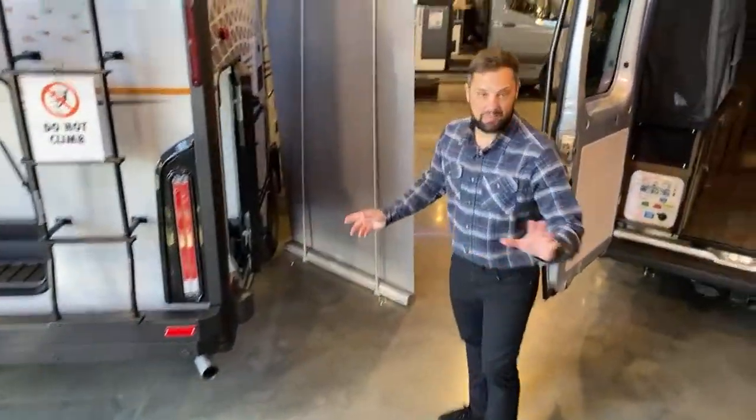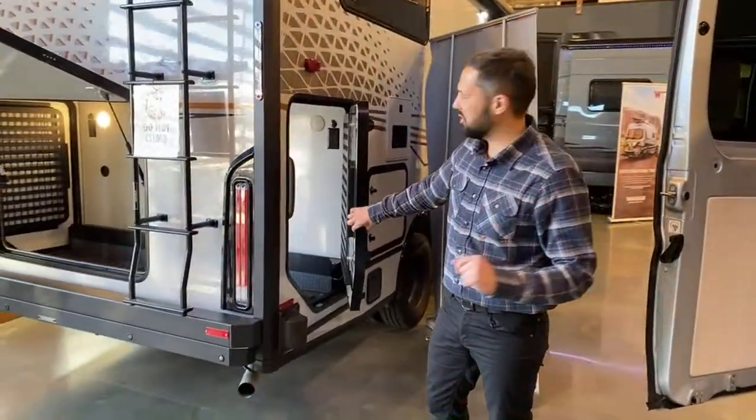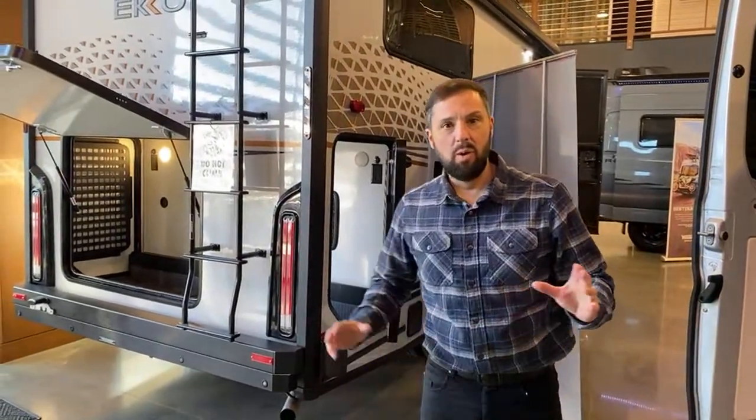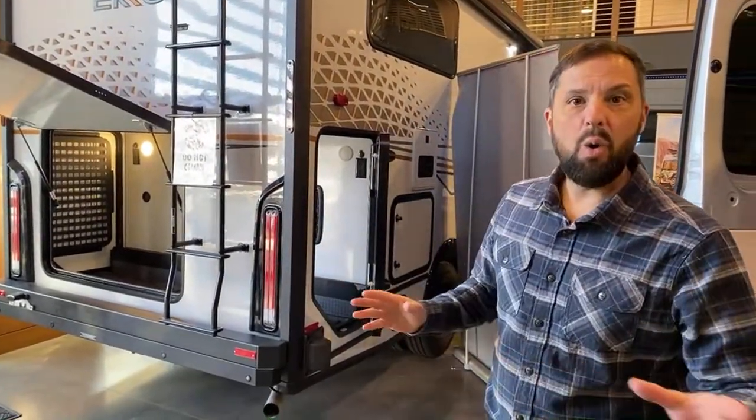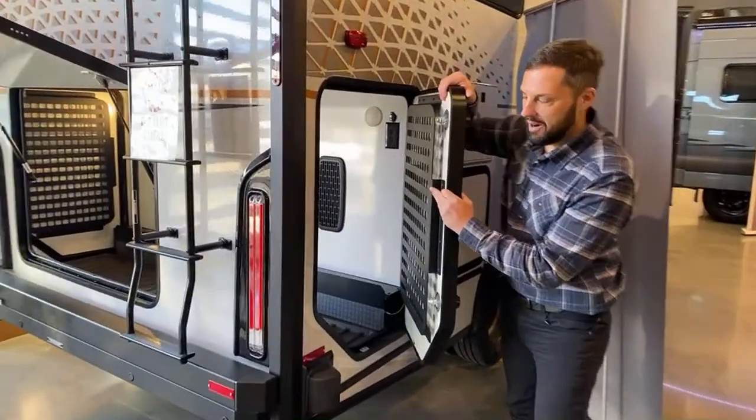Over here, we got one of my favorites, probably one of the hardest motorhomes to get right now. This is the Winnebago Revel. This is built on the Ford Transit platform. Their 3500 series cutaway, all-wheel drive, and it's four season. Look how thick these doors are.